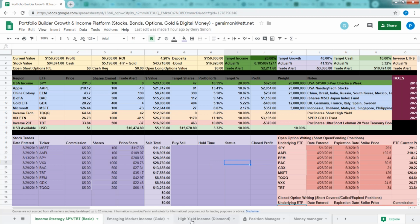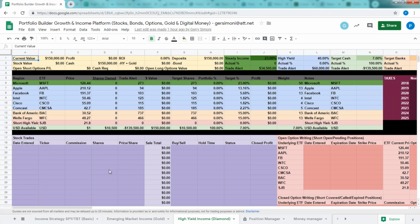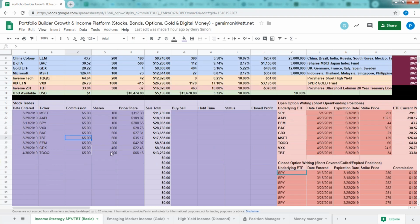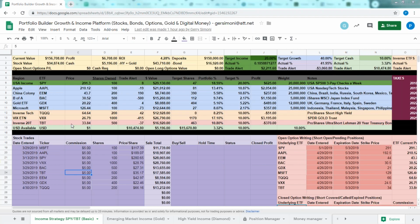If you have over 150K, I would put 150,000 into the diamond. Oh, you just want me to see if your spreadsheet looks good? Yeah, this looks good. I mean, you've been playing with your tickers again, but yeah, it looks great. I'll double check it, make sure it looks 100%.